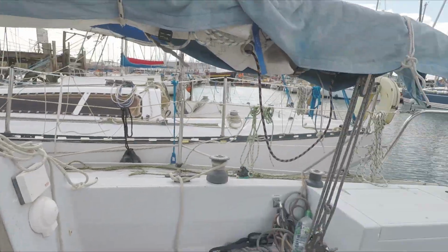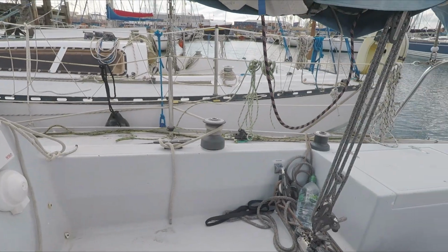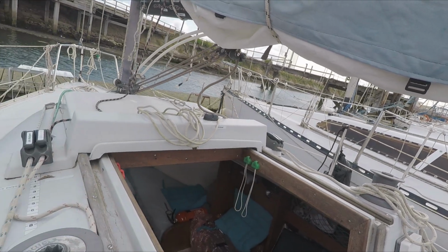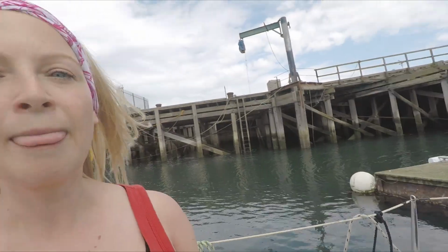So none of the winches are self-tailing, and definitely not electric. So everything's a lot more work on this boat, but I know it's going to make me a better sailor. The owner that had it before was very into racing. He took it very seriously, so it came with a bunch of laminate sails that I'm nowhere near ready to use, but I'm quite excited when I get good enough. Quite excited to see how fast.